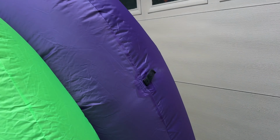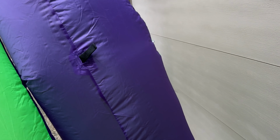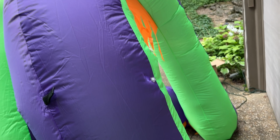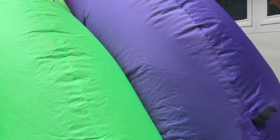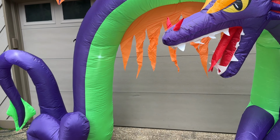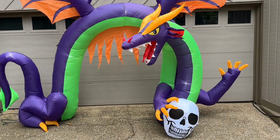There are some tie points on the sides. Looks like there's one at the middle of the archway. As we make our way to the back, you can see it's kind of starting to lean over because I've been messing with it. There's no real design on the back side, so it is a one-sided inflatable. But there you go. Archway Dragon Inflatable.